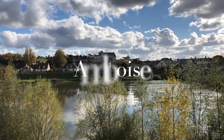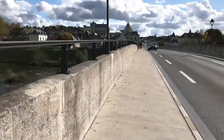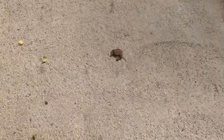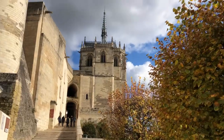Our next stop was Amboise to see the chateau in, you guessed it, Amboise. And this was definitely the most impressive chateau. It was also the most well-developed for tourists because Amboise has multiple chateaus in it, so they can really attract the tourists. But it was really awesome to walk up on it like this because you really got to see the size of the chateau.